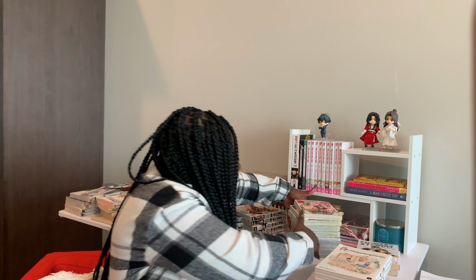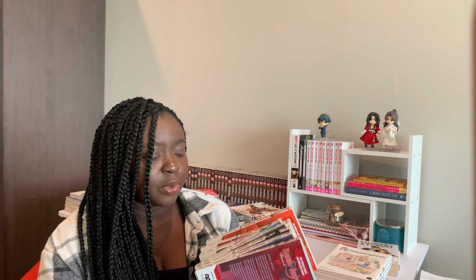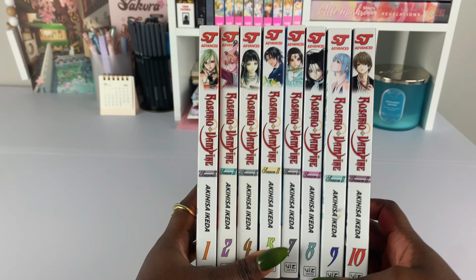And lastly, in this haul, I have 8 volumes of Rosario Vampire. I watched the anime for Rosario Vampire a long time ago. I can barely remember it, but I found 8 volumes at the bookstore. I have volumes 1, 2, 4, 5, 7, 8, 9, and 10.